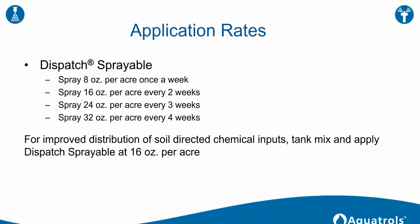If we take a look at some of the rates, it's very simple. It's more or less an 8-ounce increment once a week, or 16 every 2 weeks, up to 24 ounces every 3. I actually recommend here in the Midwest 24 ounces per acre every 21 days if possible.